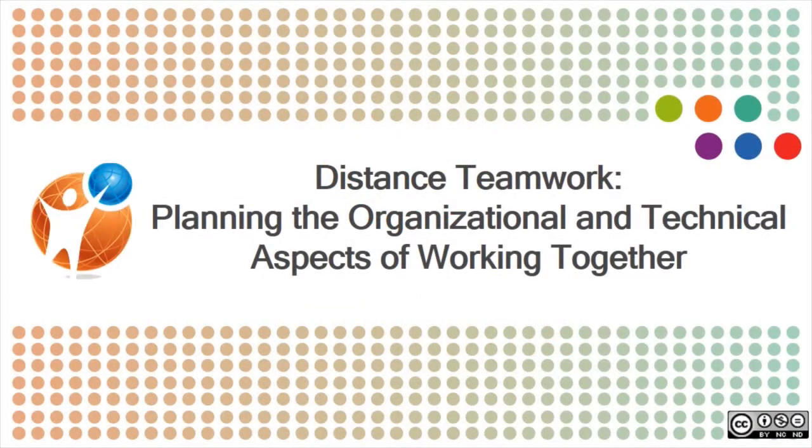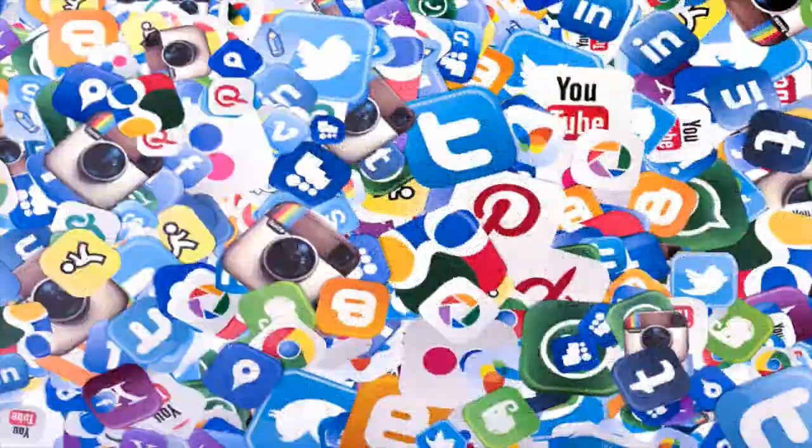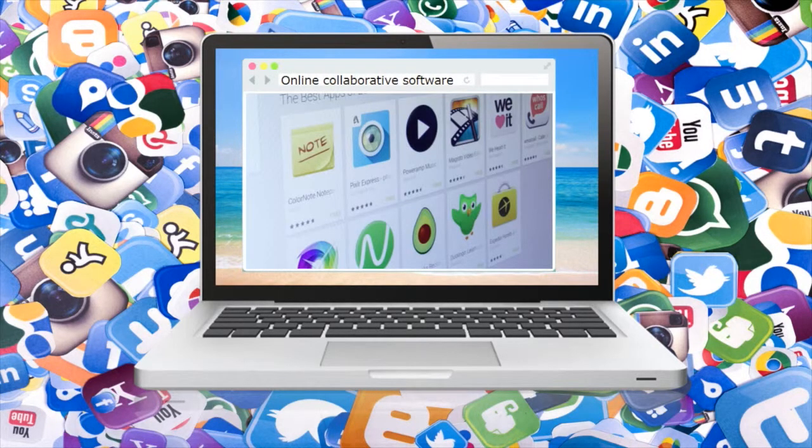Technology makes teamwork much easier. It allows people to work on the same document in real or non-real time, whether they are physically together or working remotely. Lots of software programs are constantly adding or improving the functions that allow people to collaborate in real time.